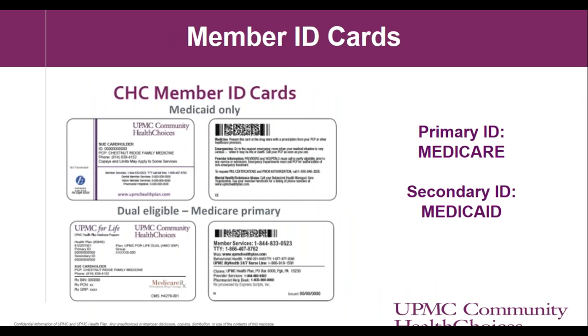A few things that I want to talk about: the CHC member ID cards, if you are seeing them. The first card that you can see is a Medicaid-only member. So when we talk a little bit about the UPMC Community Health Choices member, there are two different types of members. One member is a straight Medicaid member. They do not have Medicare primary. Their physical health and their LTSS benefits fall under the Community Health Choices product.